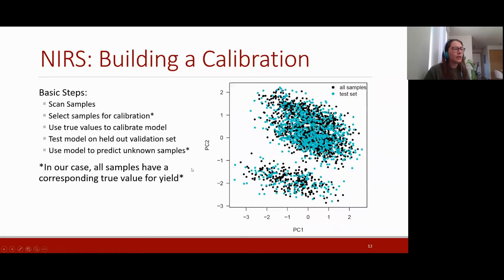However, in our case, we have our wet chemistry, our true values, for all of our samples, because we had yield for every plot. And so because of this, I just selected one single test set, since we did not have to send anything for wet chemistry, and essentially any sample could have served as a calibration or validation sample.